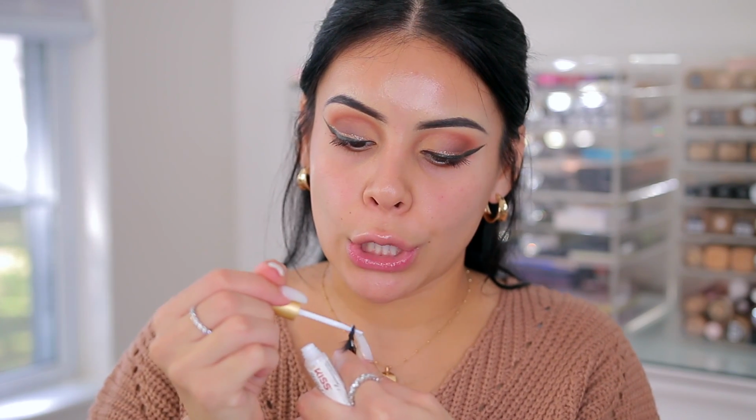so we can keep the look going because I take forever. I feel like the eyes is usually the longest part for me. Like even when I'm editing, the eye makeup is usually like 15 minutes long and I'm like, nobody wants to sit here and watch you do your eyeshadow for 15 minutes, Jasmine, like move on.